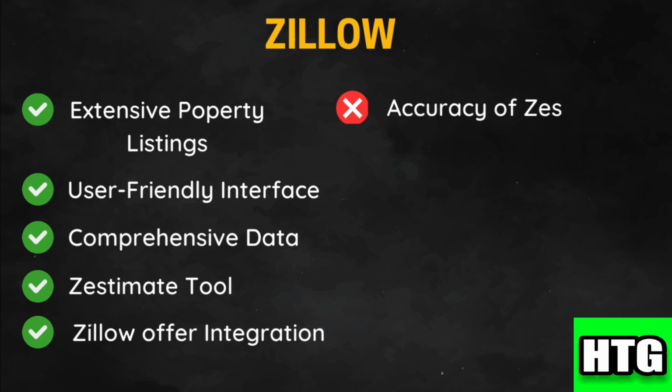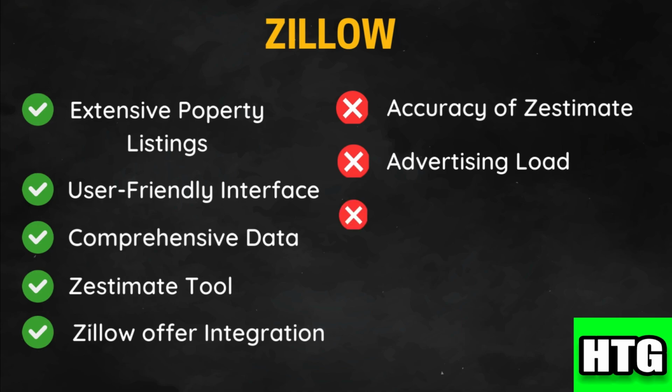some users find the Zestimate tool to be inaccurate. Heavy advertising presence can detract from user experience. Provides less detailed information on real estate agents compared to some competitors.